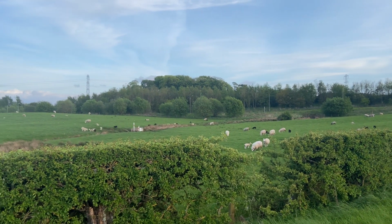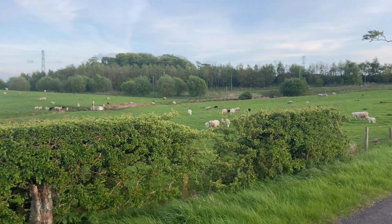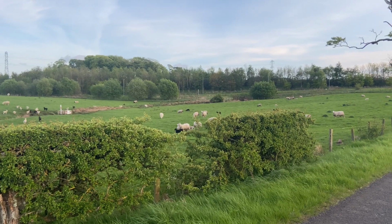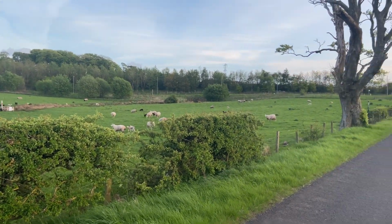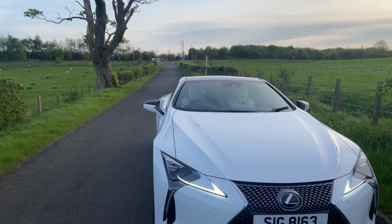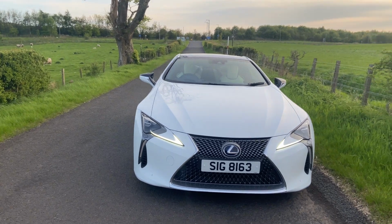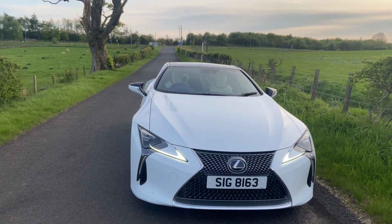So we have some exciting sheep things going on here. This has turned into a nature wildlife programme. However, 3, 2, 1, and voila! Here is the new car, which may come as a surprise to some of you. This is the Lexus LC 500h.